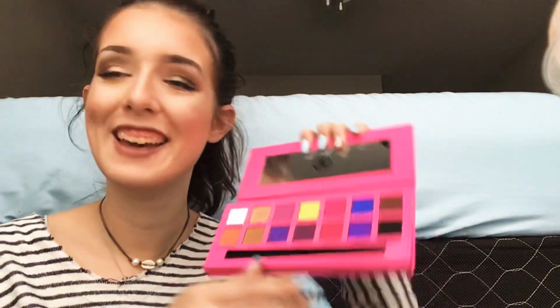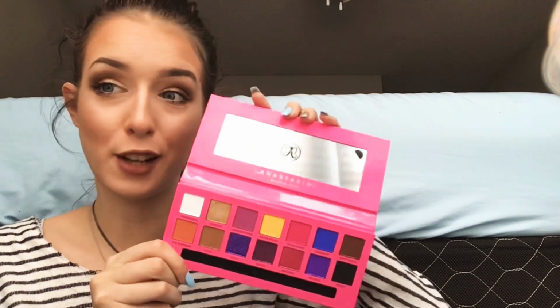Okay, so this first palette is by Anastasia. It's been a while since I've gotten an Anastasia palette, but I also got this from TJ Maxx. This is the Alyssa Edwards and Anastasia collaboration. That's what it is. But this is the inside. It's very colorful, and I've only used it about once or twice. And when this released, I went to Ulta the next day to see if they had it, and they said no. So I went home and bought it online instead.